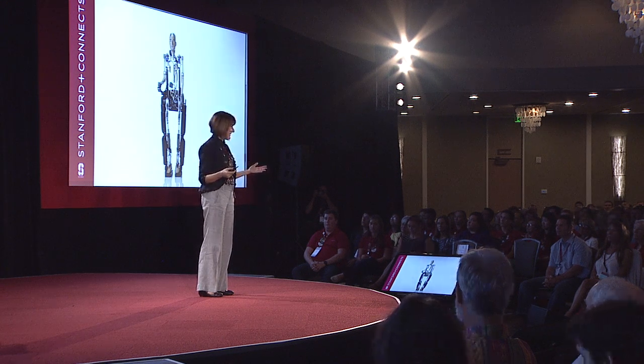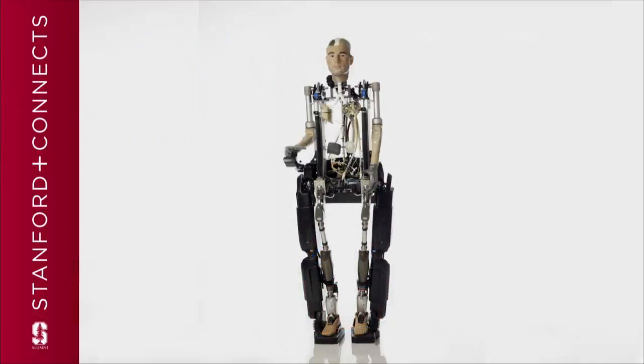What's missing? One important organ system is the nervous system, and it's missing here. There is no brain, no spinal cord, no peripheral nerves. So the robot cannot sense information from its surroundings, and it cannot control its own movements. It requires a person working remotely on a computer to make it move.